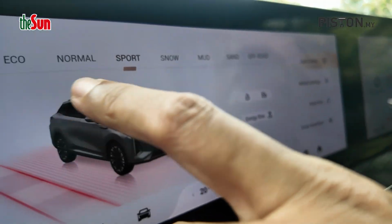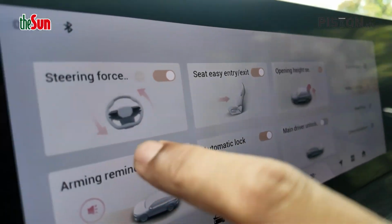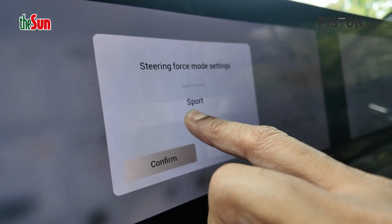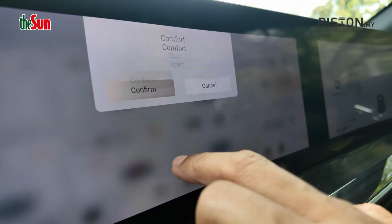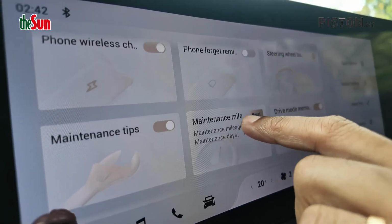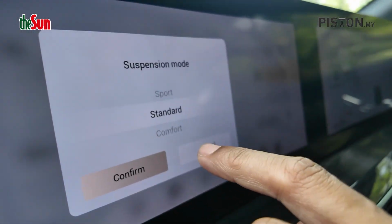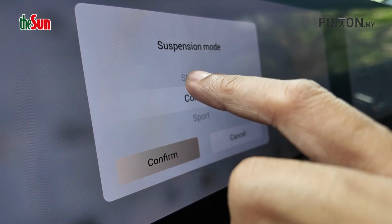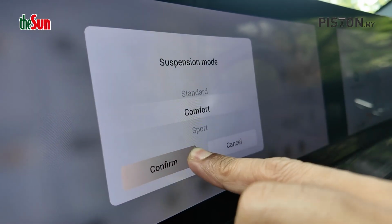I get quick control. This lets me decide which mode that I want to drive in, and then you get the vehicle settings. And then this lets me adjust how I want the steering wheel to feel like, comfort and sport. So this can make the steering wheel feel heavier or heftier, like put some weight to it. So you get a bunch of different menus, but what I like about this is this mode over here. Suspension linked to the drive mode. So now I can have the suspension mode as standard, comfort, or sport. So now I can have suspension in comfort mode, and it'll be nice and soft. Sport means firm, and standard means standard lah, normal riding mode, right?